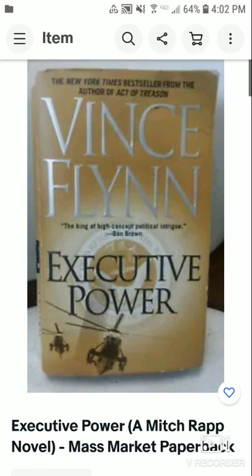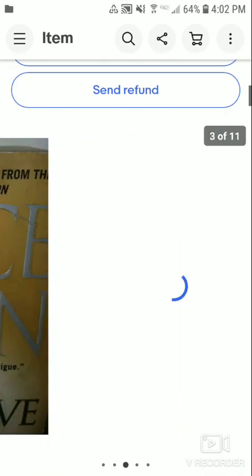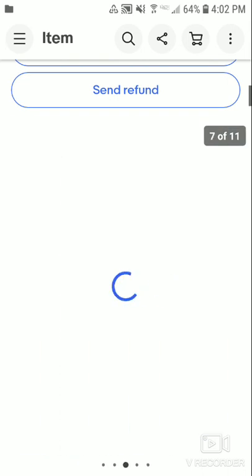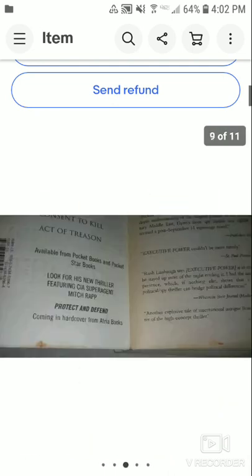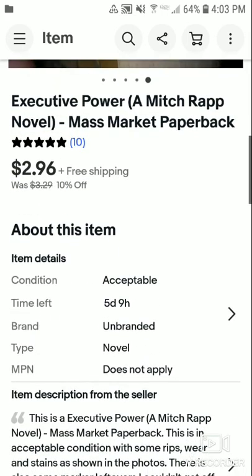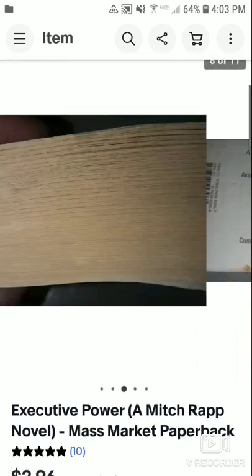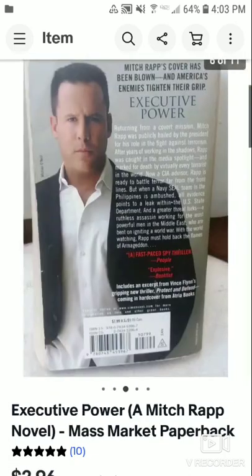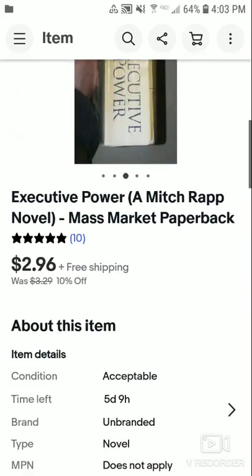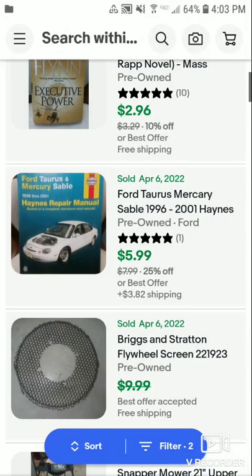This is Vince Flynn, Executive Power. I got this for my grandma selling on eBay. It wasn't worth a whole ton, but I figured, you know what, I'm just going to list it individually, because I didn't have anything to combine it with. So it sold for $2.96 with free shipping, and I'm going to lose about $1 on this book, but at least I get it out of my inventory. And it sold in, I want to say, close to 3 months.